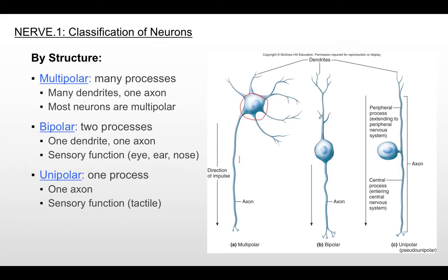Bipolar neurons are ones that contain, again, just one axon, but also now only one dendrite. So they are receiving a singular message, and they are sending that singular message. These are really common in our sensory features, where if we're getting a message, it's just one thing. For instance, if it's in your skin, this neuron could be saying this substance is hot, or wet, or solid, or scratchy. Like, they're very one-note messages. We'll find these a lot in the eyes, ears, nose, again, sensory.